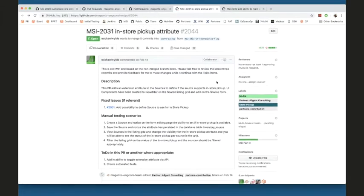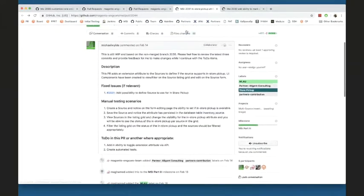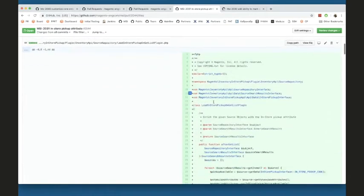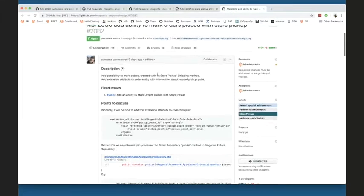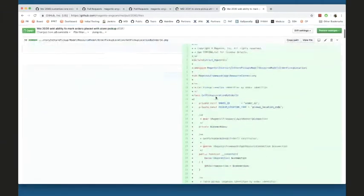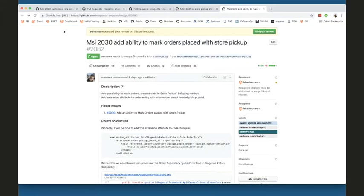We already have a pull request dated back to February, which we still haven't processed. I'm working on it now, and basically what it does, it already introduces some sort of this capability, but not in a completely desired state, so we'll be doing a review and getting it merged as soon as possible. The second one we have already seen today. This is about marking orders with store pickup. This is another decision. So implementation is going on here, and the last changes were done a few hours ago. So you see I still have review requests, which I'll be working on after this meeting.